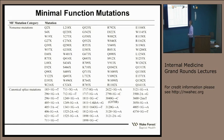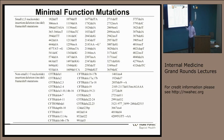So what are the minimal function mutations? So get your pens out, this is more to remember. So the nonsense mutations are listed here. You have canonical splice mutations. There's more. You have small insertion deletions with frame shifts, and you have large insertion deletions with frame shifts. So the alphabet soup is growing for care of these patients.